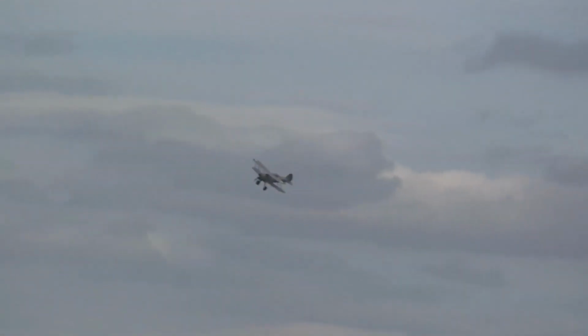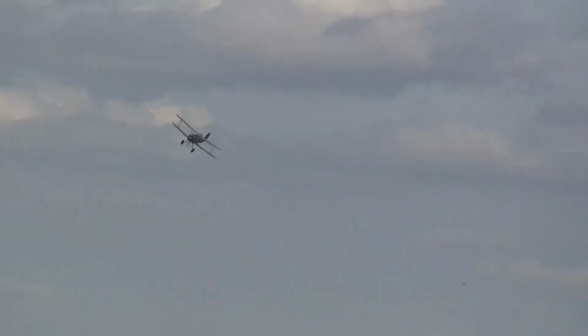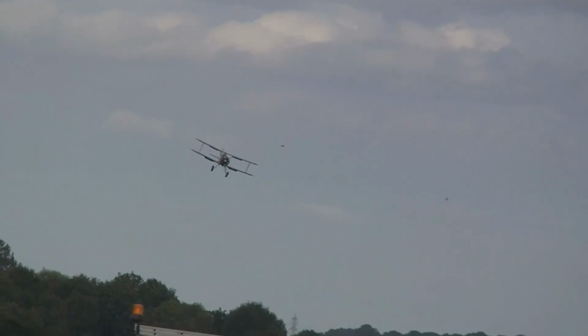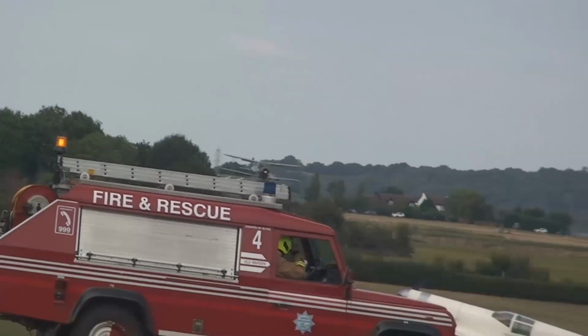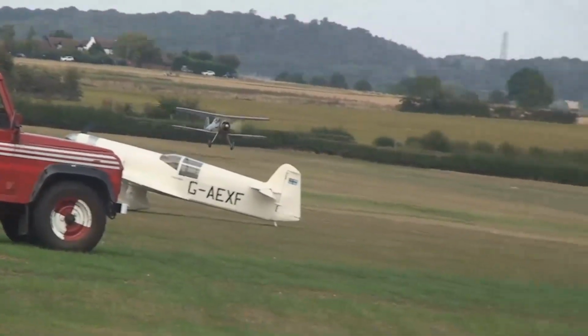I've got a feeling the Gladiator's coming back onto the runway. I've got a feeling you're right. So, for some reason, cutting short the display. Flaps are down, yes. Unusual for a biplane in that the Gladiator had flaps on both the upper and the lower wing surfaces. Well, it was the first RAF fighter to have flaps.